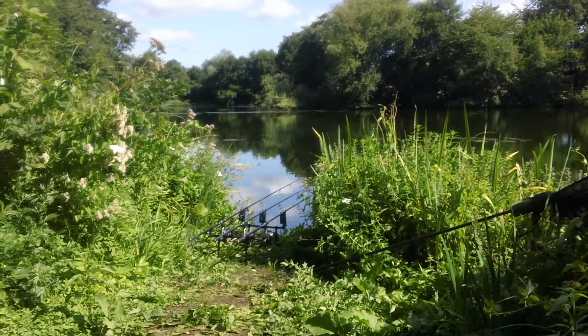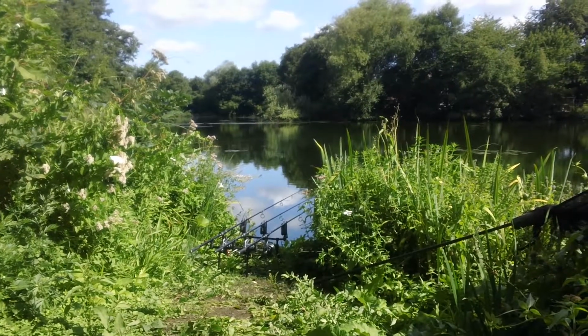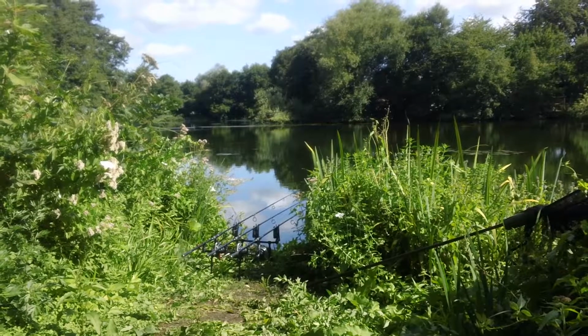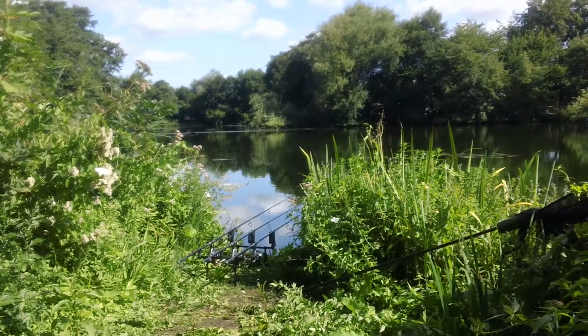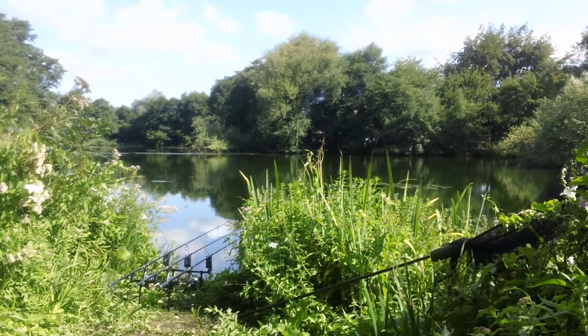Now whether the fish are going to turn on, because it's starting to cool down, we've got a drop of about 10 degrees, so it's about 22-23, but it still feels really warm, so it might be a little bit more than that. But over the next few days it's going to get overcast and rainy, so the fish might start to turn on now, hopefully.